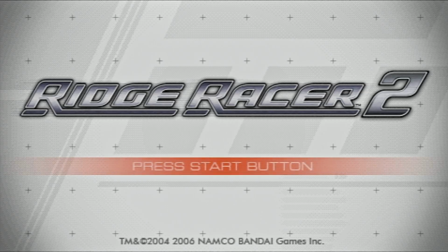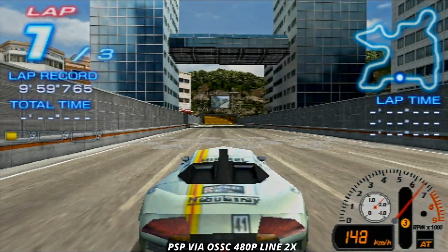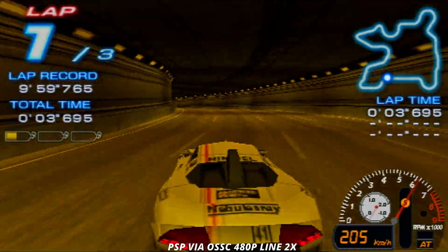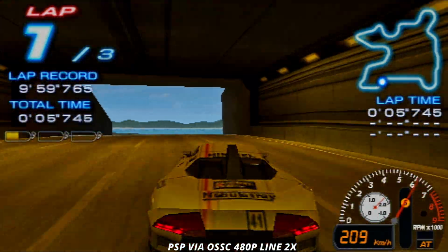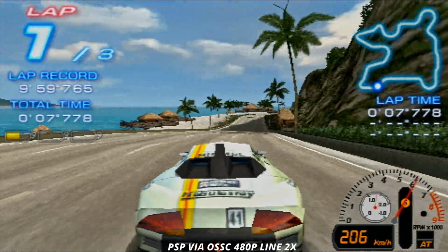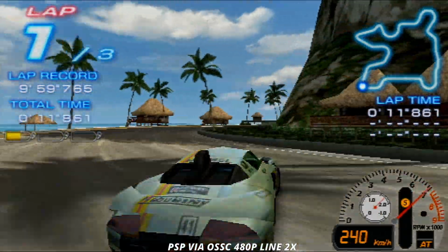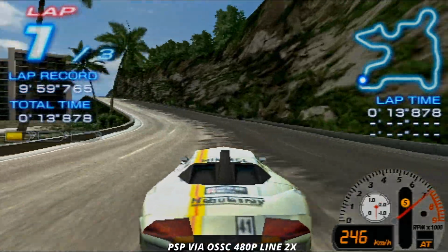Get the turbochargers ready! It's Ridge Racer 2. We start with this great racing game and, well, look at it. The game is gorgeous to behold. Yes, the texture work is somewhat suspect sometimes, especially on the vehicles, but come on, this looks fantastic for the platform. A lot of fun too.